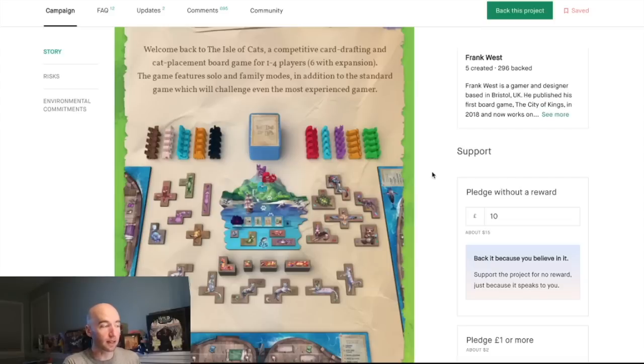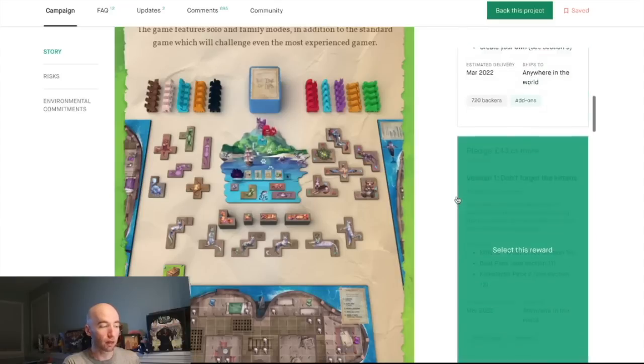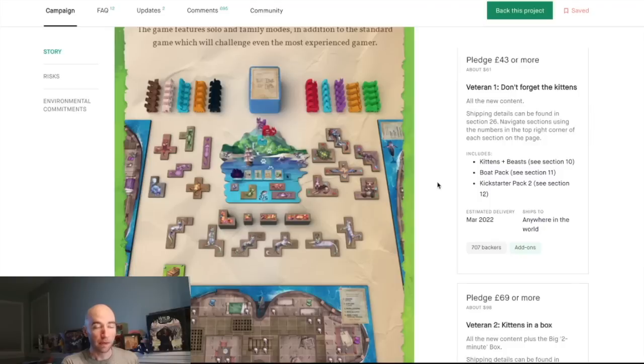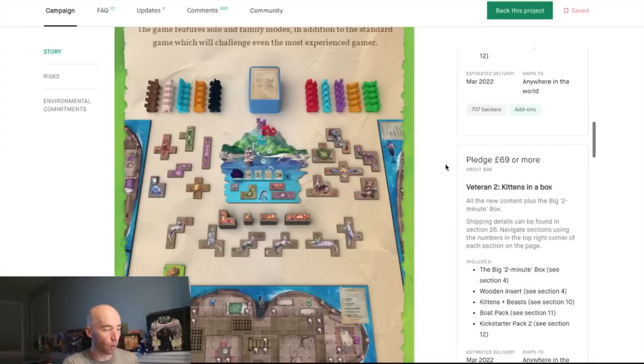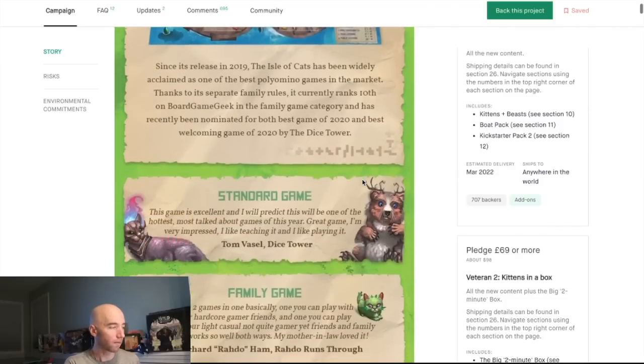The interesting thing is they say you can do it a la carte, but there are three main things that they're offering during this pledge. And the nice thing is they do break it down, so if you're a veteran or a newbie, you can really see what the differences are. Now, the big problem you can see, and I'll mention it here, is you get the Kittens and Beasts. Okay, great. You get the boat pack. Great. You also get the Kickstarter pack. But you can't, I believe, get one of those alone. I forget if it's the boat pack or the Kickstarter pack. But you cannot just get them alone. I think it's the Kickstarter pack, but we'll scroll down and get to it here.